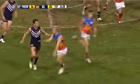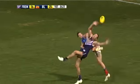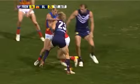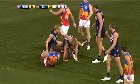Fyfe fishing it out. Still going here with a loose man, the Dockers. Palmer hits it high into the pocket. Good kick. Backpedaling is Bradley. That's a free kick. He certainly looks as though he's interfered with. Here's Main again, trying to create something from nothing. That's a free kick. Chris Main, what a purple patch from the man in purple.